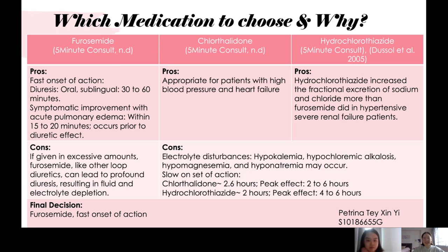Next, for chlorthalidone, the pros is that it is appropriate for patients with high blood pressure and heart failure. And the pros for hydrochlorothiazide is that it increases the fractional excretion of sodium and chloride more than furosemide did in hypertensive severe renal failure patients. Cons for these 2 drugs is that they will lead to electrolyte disturbances, which include signs and symptoms such as hypokalemia, hypomagnesemia, and much more. Next is the slow onset of action, with chlorthalidone at 2.6 hours and hydrochlorothiazide at 2 hours. So our final decision drug is furosemide because of the fast onset of action.